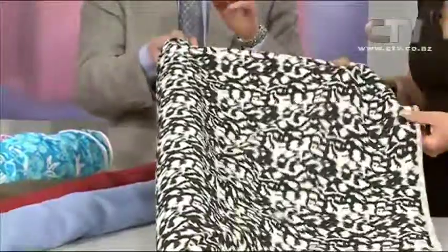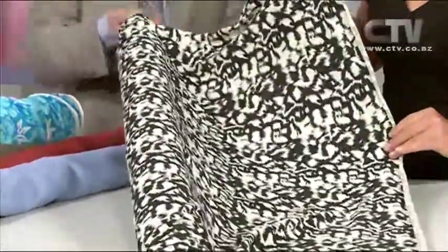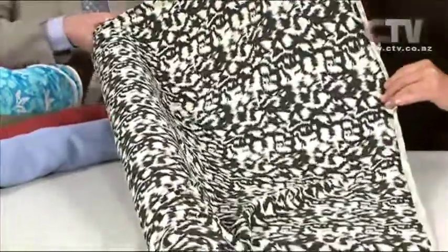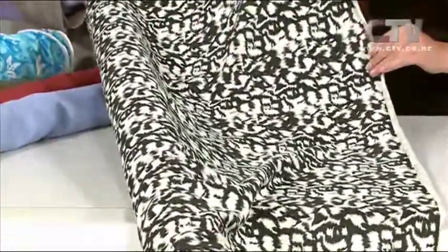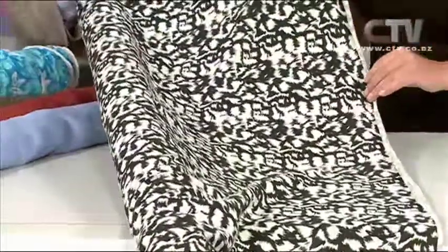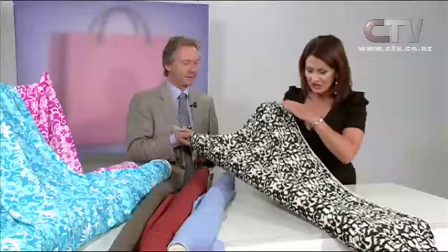Just some lovely printed things have come in, and this sort of thing almost never goes out of fashion, the sort of leopardy print. Anyway, it's called Africa. When you actually see this up close, Tony, it looks like there's actually movement in it. Yeah, the way it's been done, it's really beautiful.